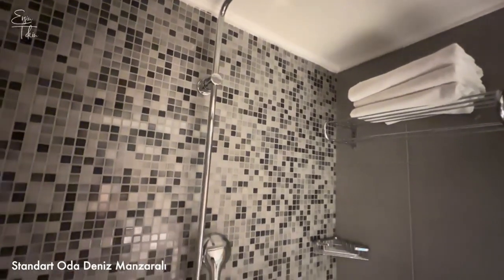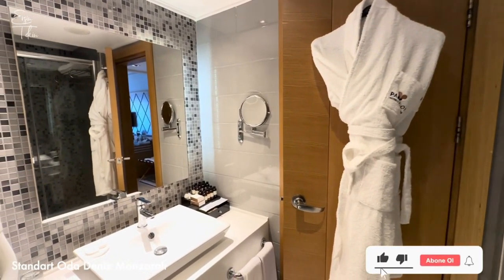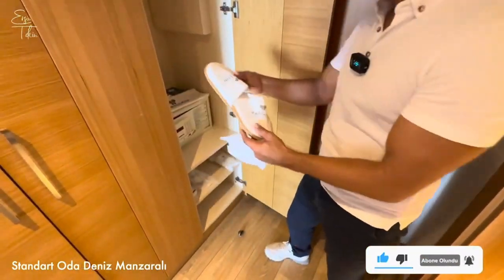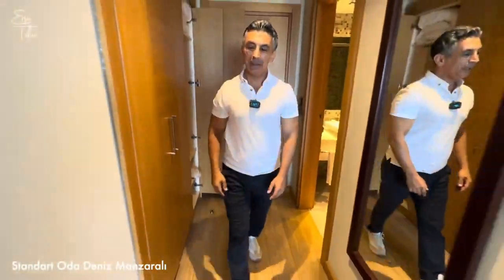There is a very modern shower area. Right opposite the mirror, there is a shower cabin. Your bathrobe is waiting for you behind the door. And apart from that, when you open the closet just opposite, there are quality slippers that you can use in the room. We have a free safe.